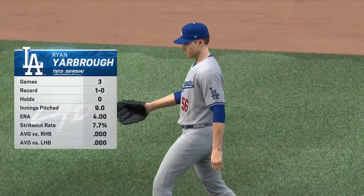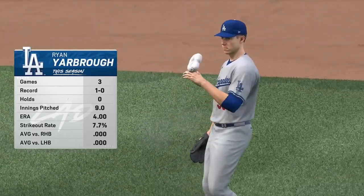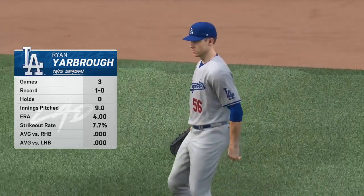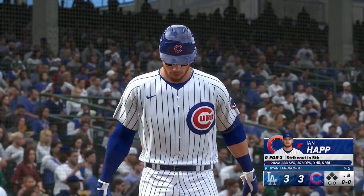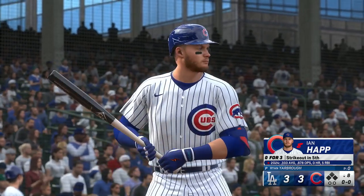Back now, new pitcher on the mound as we roll into the bottom of the eighth, Ryan Yarbrough. This southpaw has been really good against left-handed hitters. Now it's the switch hitting outfielder, Ian Happ, 0-for-3 with two strikeouts and a flyout.